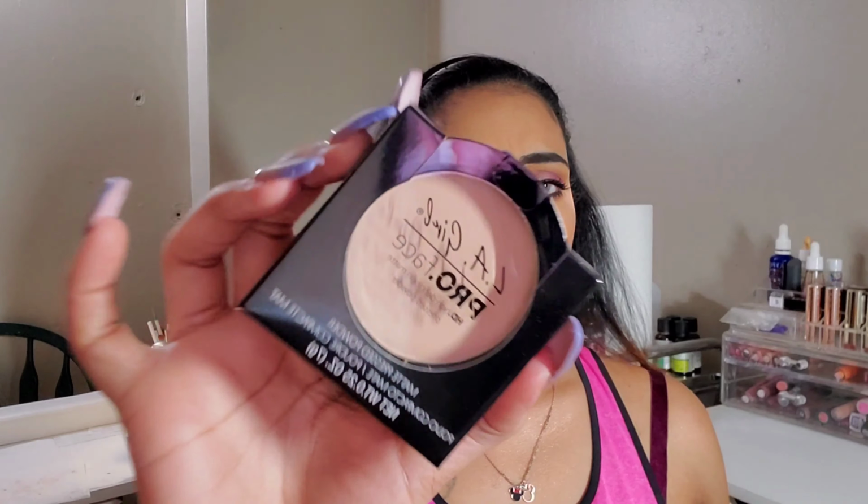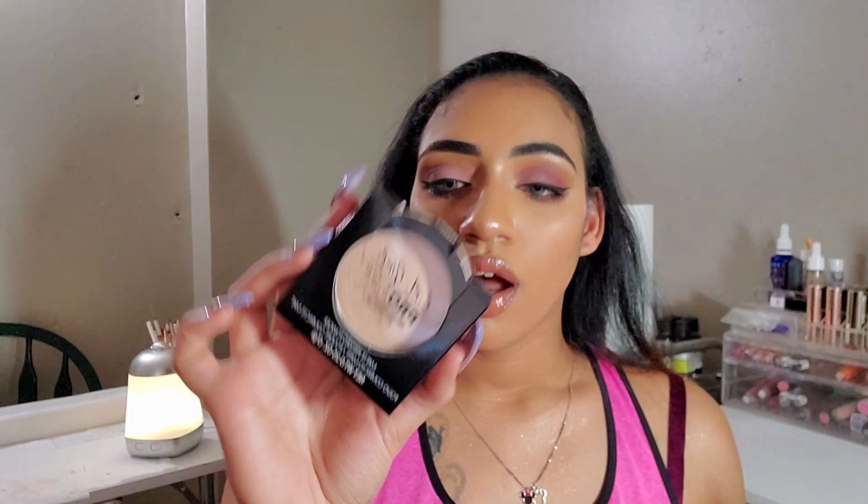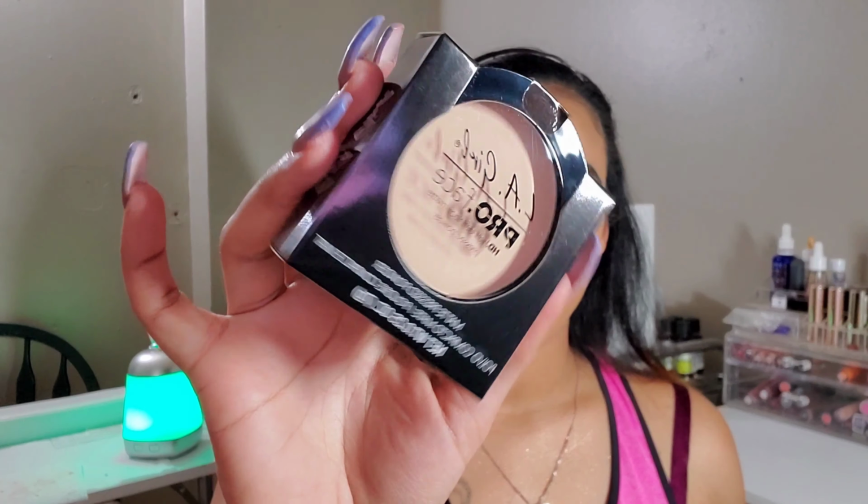The next thing I got is another pressed powder. This is from LA Girl. This is the Pro Face HD matte pressed powder. And honestly, online it looked a bit darker. This is in the shade Creamy Natural, and it is a bit too light, so I might use this to set anywhere I put concealer or my eyeshadow primer, but that's what it looks like.